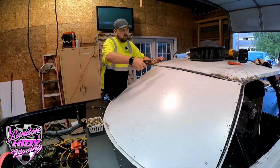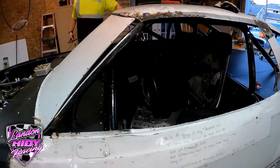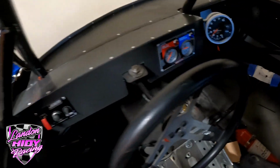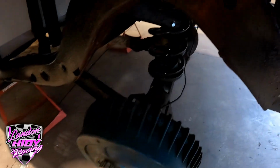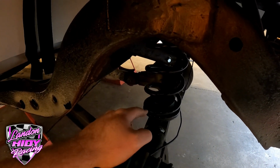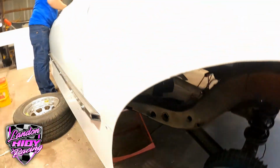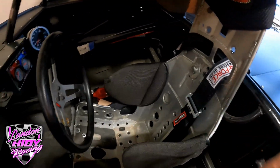Obviously Tony's over there working on the windshield, putting her in. Let's see, we got the tach in there, got our gauges, got the dash. We had to relocate this spring cup. It was a little off compared to Black Betty's car. Still have to do a little bit of stuff, adjusting the belts and whatnot.